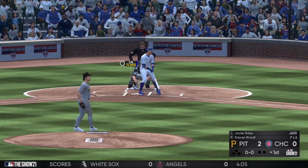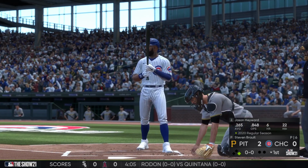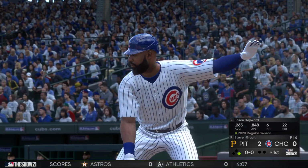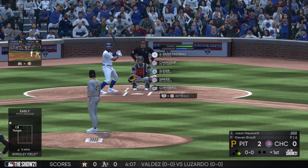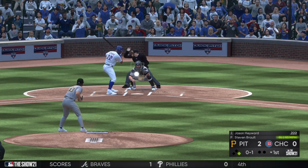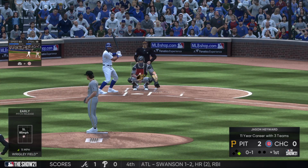And that misses for ball 4. So an early base runner in the bottom half as they're trying to get one or both of those runs right back. The right field. Here's Jason Hayward now. First chance for him here with a man on following the leadoff walk. Right down Broadway that time. Strike one. Hayward, or often just J-Hay.